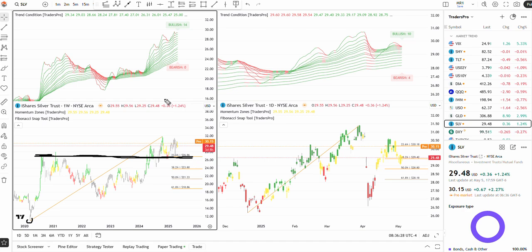Silver's got a little bit more price expansion opportunity than gold. Gold's already had such a big, wide expansion, particularly on this weekly time frame. It's already there, but it's inside of that momentum zone. Keep an eye on SLV if you're looking for commodity space still.